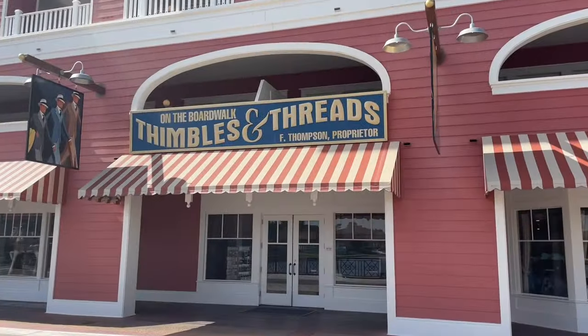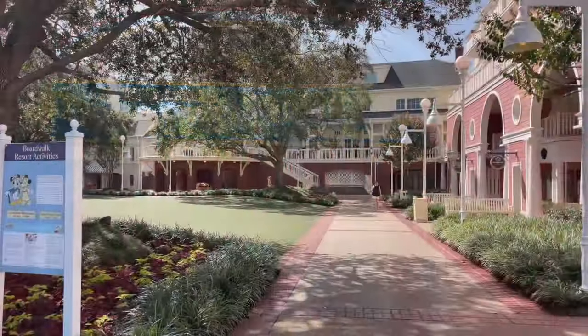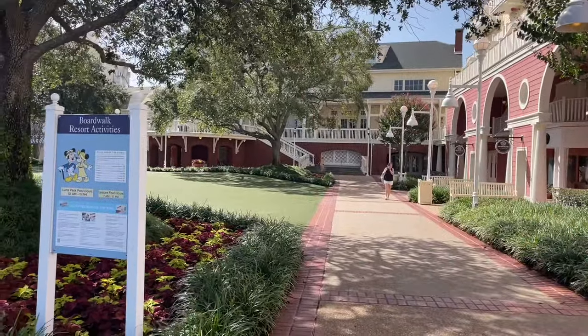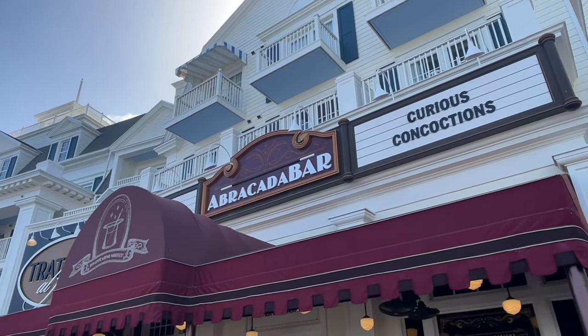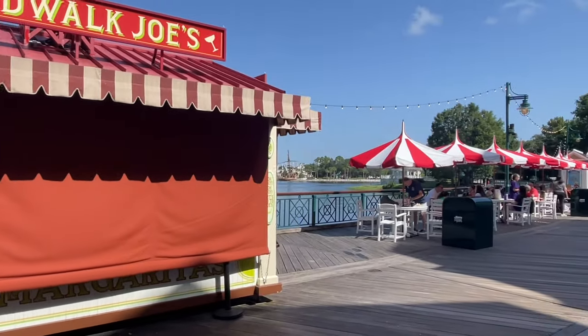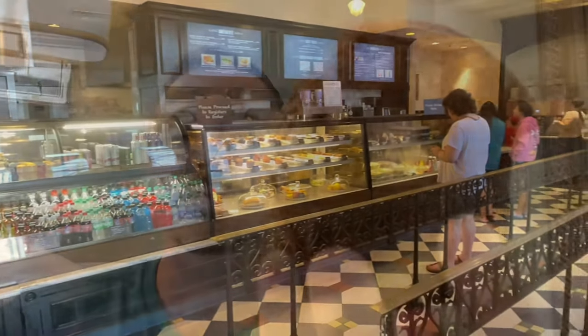On the Boardwalk, Thimbles and Threads is the general store, so you can get all sorts of groceries there. As we saw yesterday, just next to the lobby, you've got the Carousel Coffee Shop. For that fine dining experience, you've got the very well-renowned Flying Fish. The Abracadabra does serve some small dishes as well. Boardwalk Joe's for not just margaritas, but also some light snacks. You have the Boardwalk Deli.